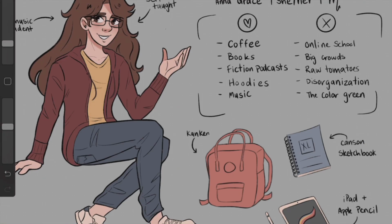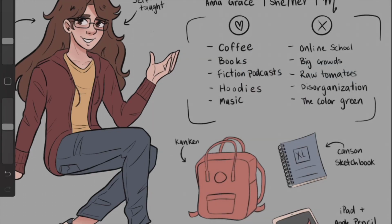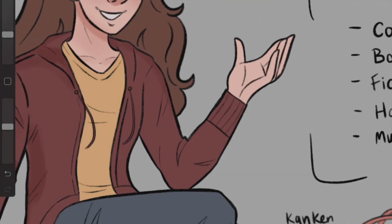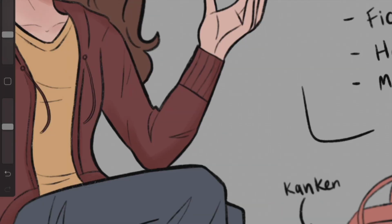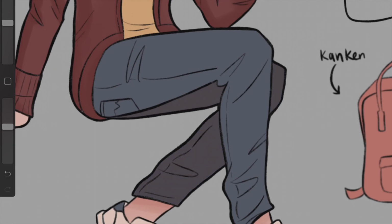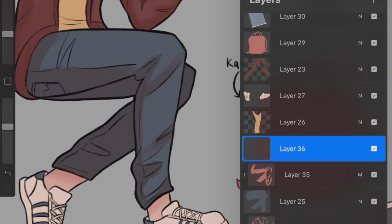In general, I just really like working with warm and neutral colors when doing art. I'm not the best at color theory, but I'm trying to get better. And after everything, I'm actually very happy with the color palette. I just think it's very pleasing to the eye, but not overly red.